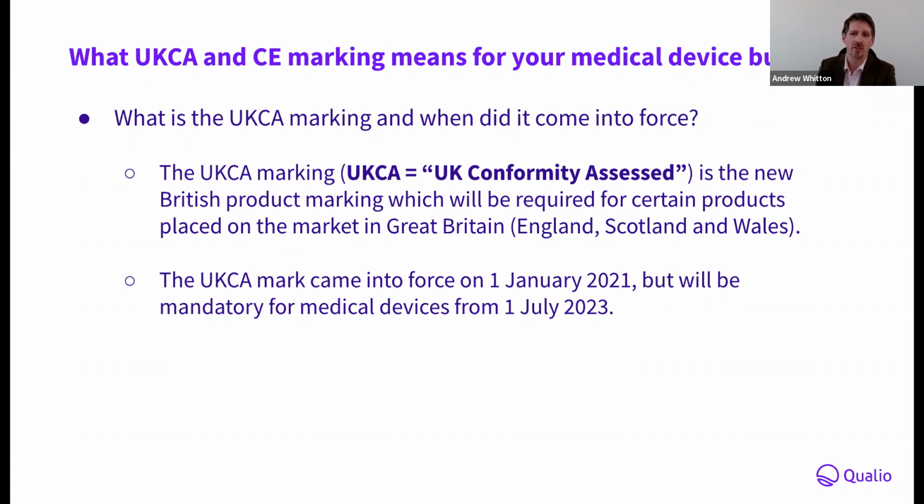So while Great Britain still essentially follows the EU rules which were in place at the time when the UK left the EU, it stopped using the CE mark as a conformity assessment mark and has instead implemented the UKCA, or UK Conformity Assessed, mark. And this is used in Great Britain in much the same way as the CE mark is used in the EU. In order to help manufacturers with the transition, the UK are allowing the use of the CE mark on devices until the end of June 2023 as an alternative to the UKCA mark. But after this time, the UKCA mark will be mandatory.